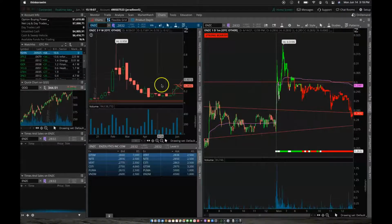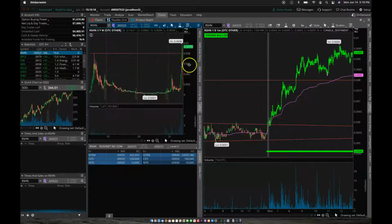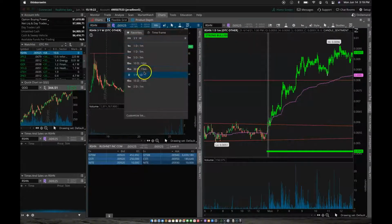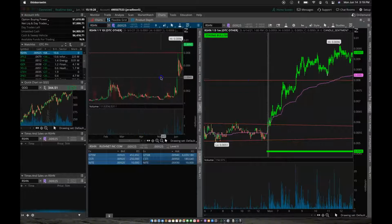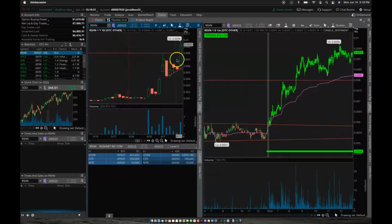Just really look at the previous history and see if it's got any overhead resistance. If it's got a bunch of overhead like this does, you're probably best just taking your snipe. And if it looks more like RSHN, this is an ideal chart to want to swing a little bit longer instead of just taking your quick snipe, because there's just no overhead resistance, solid volume.